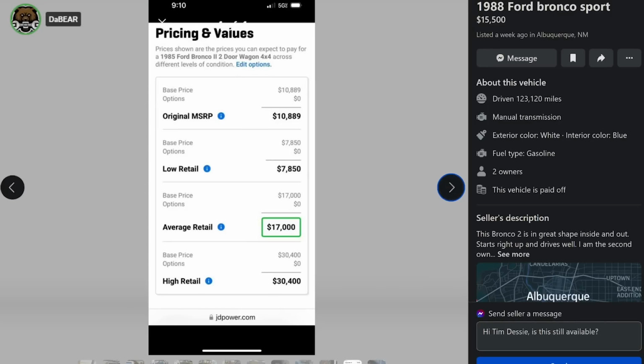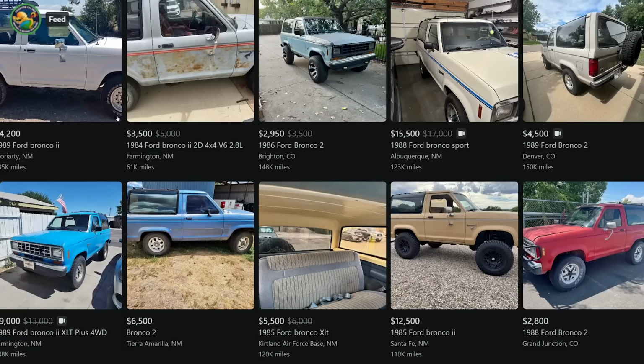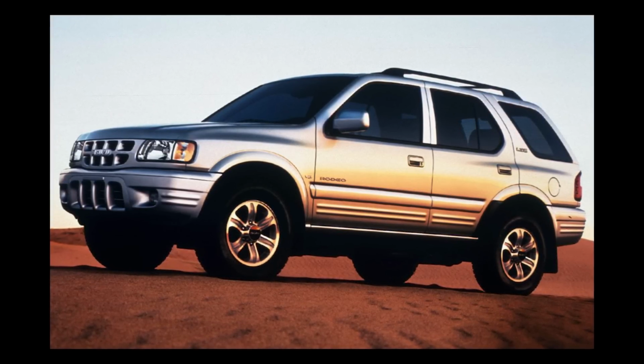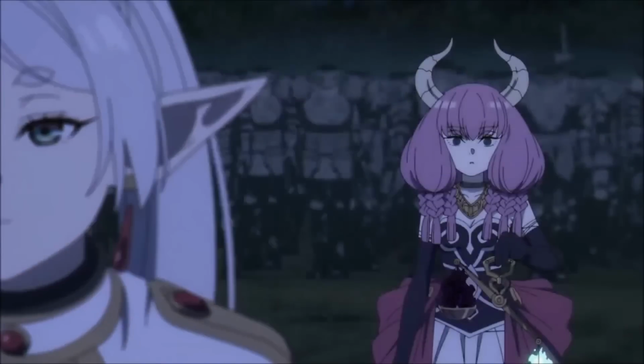The problem is people found out about these Broncos sports, and now if they're in any kind of decent shape, they want too much money for them. But that's also true of almost anything at this point. It's really unfortunate, but everything's been found out now. All right, here's one for $5,500. The rodeo is the only untouched gem left, you know, and I shouldn't be telling you all about it. I think gem is a stretch. Yeah. No, it is. Kill yourself.